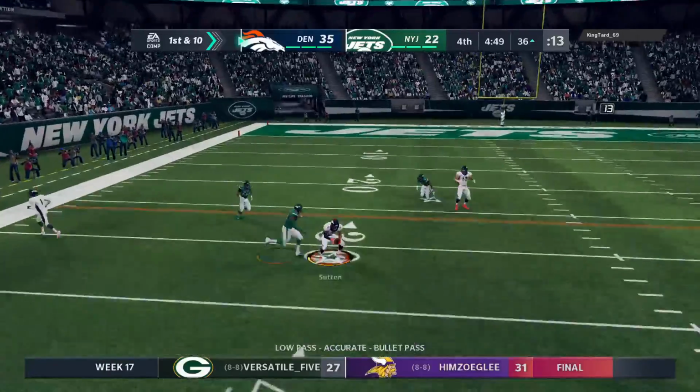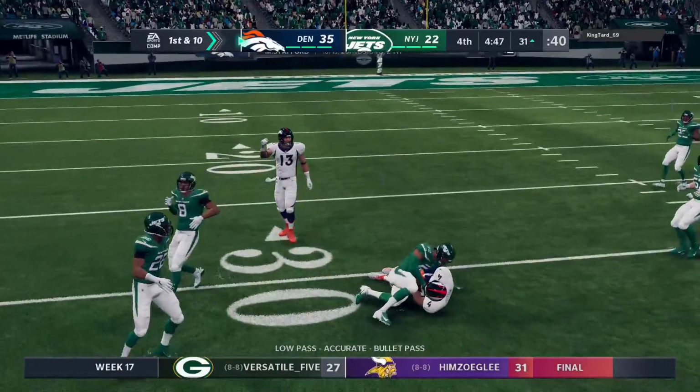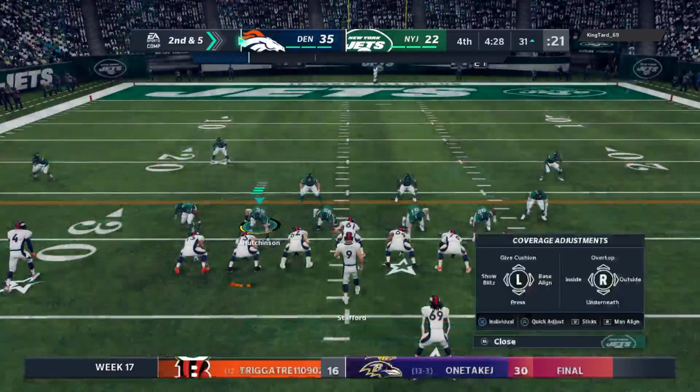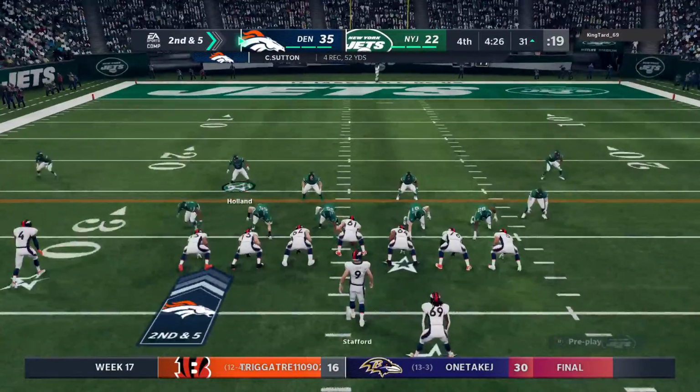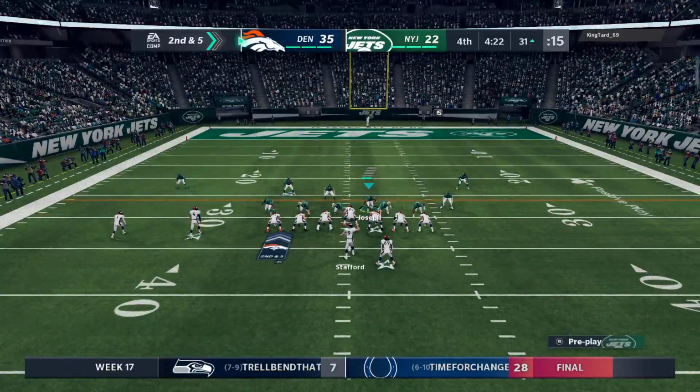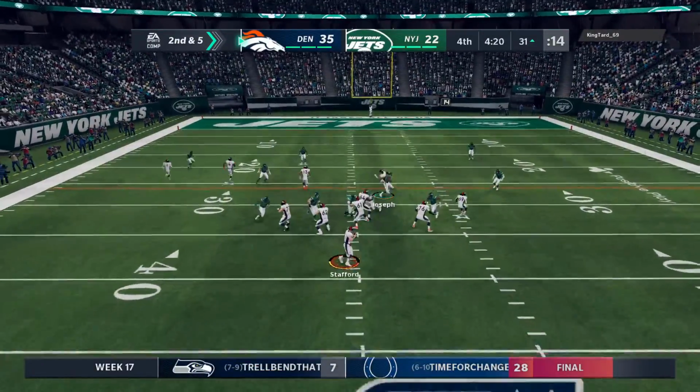From the gun, here's Stafford. And he's going to have the hook up to Sutton. 5 yards on the catch there, brings up 2nd down. 2nd and 5 after the 5-yard completion on first down. And 5 at the Jets' 31-yard line.